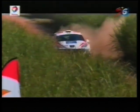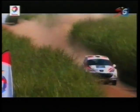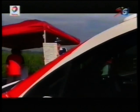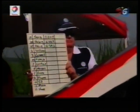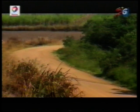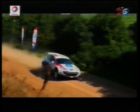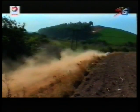Business commitments will probably see Hein Latergan and Johan van der Merwe miss a few rounds of this year's championship. But the SAC Peugeot driver was as determined as ever to do well. The 7th fastest time on stage 2, followed by the 8th fastest time on stage 3, was a good start.